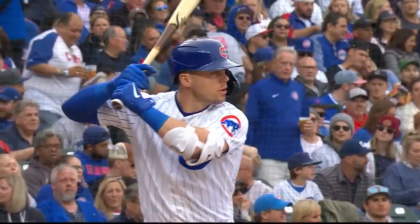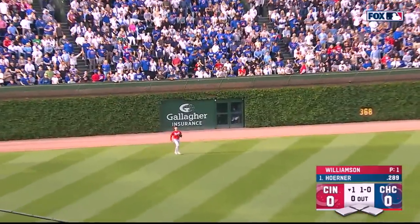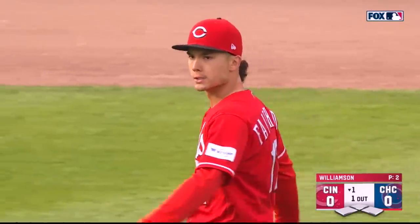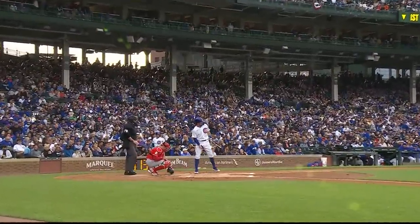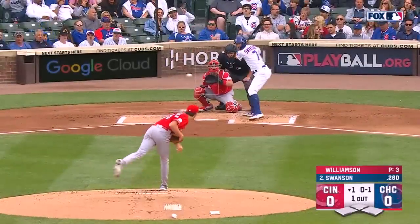Nico Hoerner will lead off the bottom of the first for the Cubs. And this ball's lifted in the air. Fly ball to left, moving toward left center. It's Stuart Fairchild to make the catch, and much like yesterday, the ball probably will not go anywhere if you get it in the air this evening. Dansby nothing for 3. The Cubs did not do much hitting at all yesterday. Only 2 hits all day in their 9-0 loss.